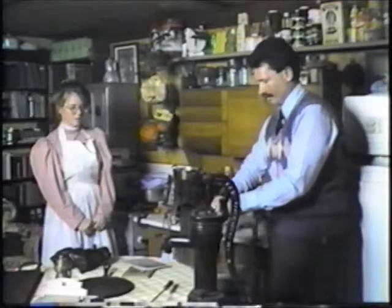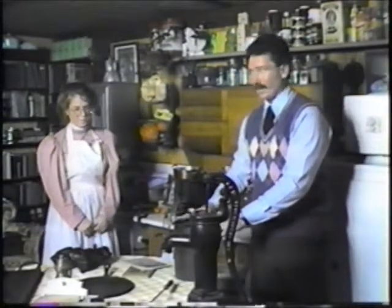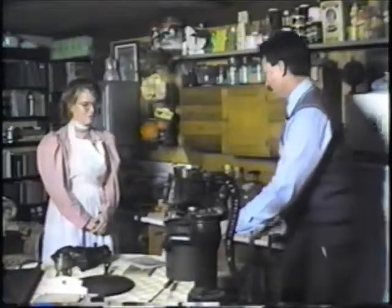Some of them are wooden. The outside is wooden, but you put ice with a little salt on top to make it even colder, to melt faster, and filled it full of cream and some flavoring. And again, the elbow, round and around with the elbow. The children didn't mind doing that one, though.